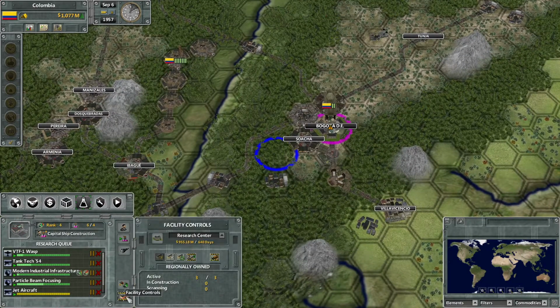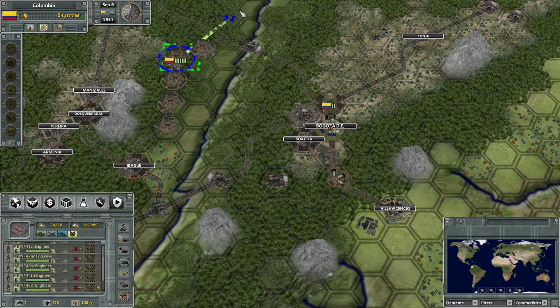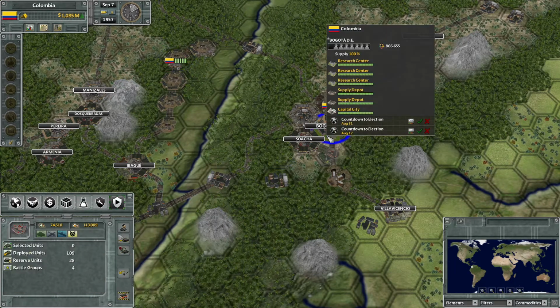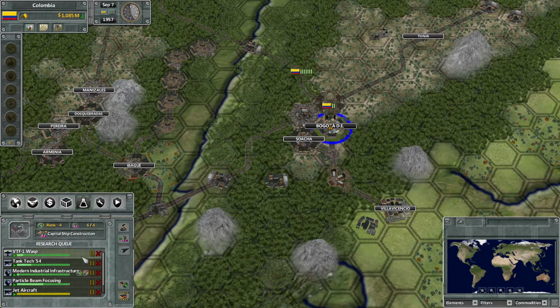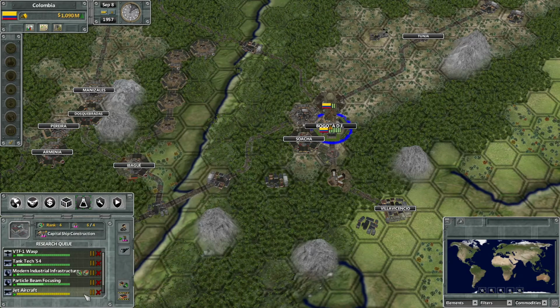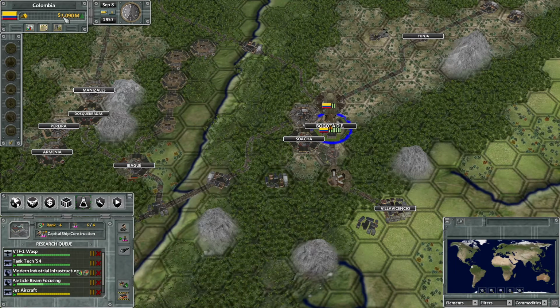How much is the cost of that? That is almost 1 billion. Ooh. I'll send these to capital anyway. I will let the money accumulate a little bit since we are still making the money. You know, we might as well start building the next research lab, although we're going to need a lot more than what we have right now to actually complete that.